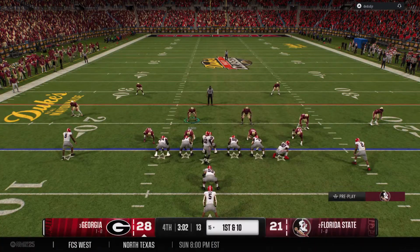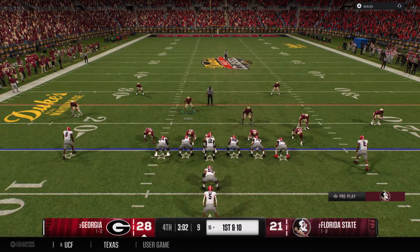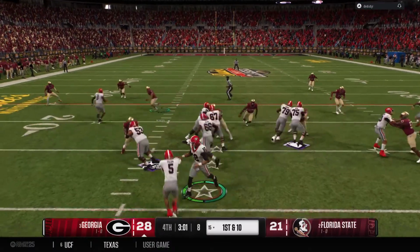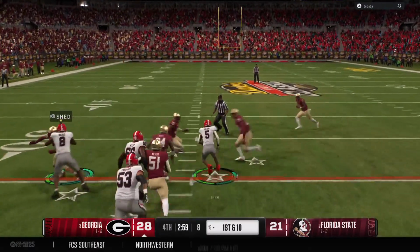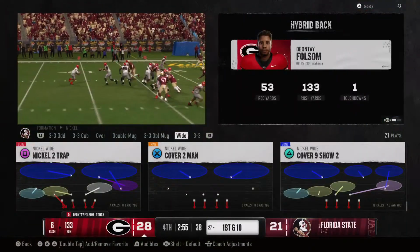You'd love to build a drive, chew some clock. How aggressive will they get with the play call? They'll use that running game, trying to bleed the clock here. And he'll pick up the 1st down, stopped at the 27.